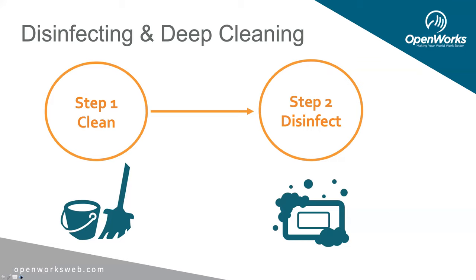To ensure the best results when disinfecting, your service provider should use a two-step process at a minimum. Step one is to perform general cleaning to remove soil, dirt, dust, and debris, organic matter, and most germs. During the second step, approved disinfectants such as EPA listed antimicrobial disinfectants are used to destroy germs. Next slide, please.